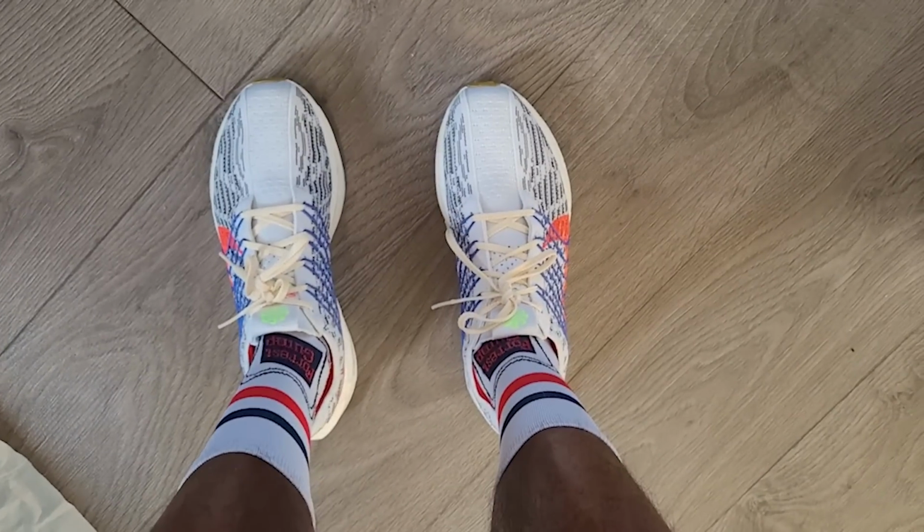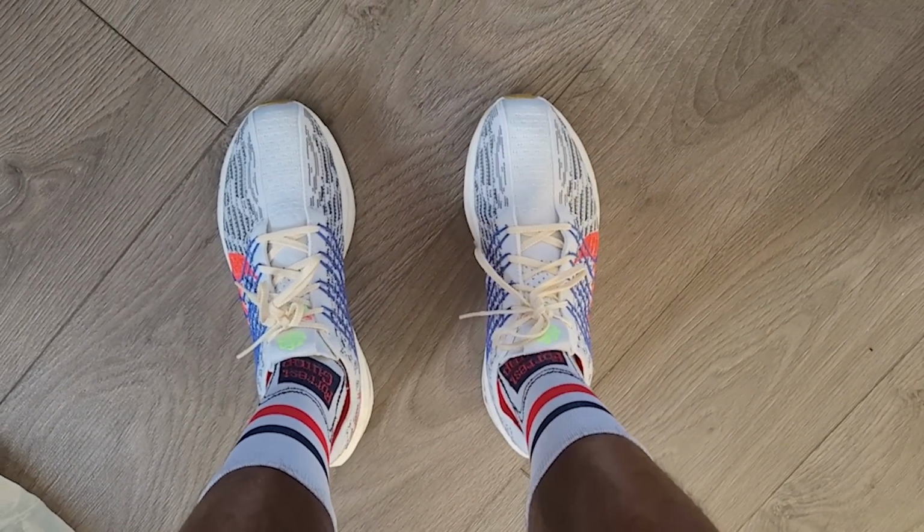So yeah, initial verdict for me, I liked it. I didn't absolutely love it, but it was fine for me on that run. And I'm just looking to see whether Nike has really come up with the goods with the Pegasus Turbo Next Nature, creating something that is more planet friendly, more sustainable, but crucially, is delivering on the performance front as well. So yeah, looking forward to spending a lot more time running in this shoe.